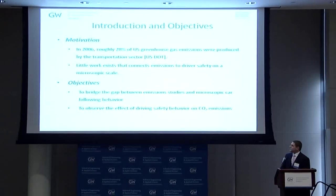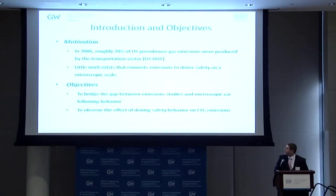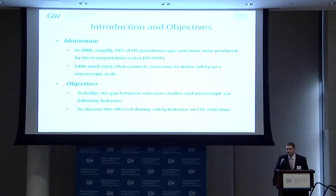If we look at the motivation for my study, I was mainly looking at a stat put out by the U.S. Department of Transportation in 2006 that says roughly 28% of U.S. greenhouse gases are produced by the transportation sector. Now, considering the hot topic issue of global warming, transportation is the largest contributor to U.S. greenhouse gases, so that's a big problem.